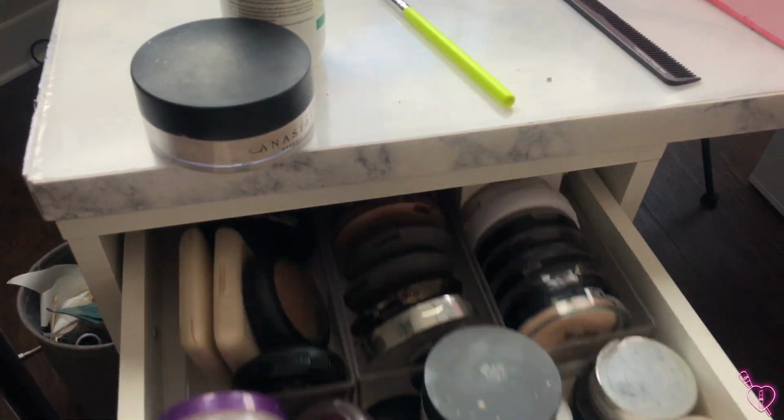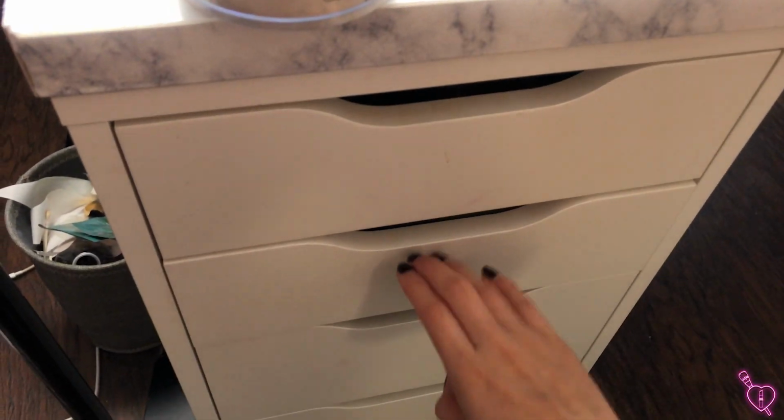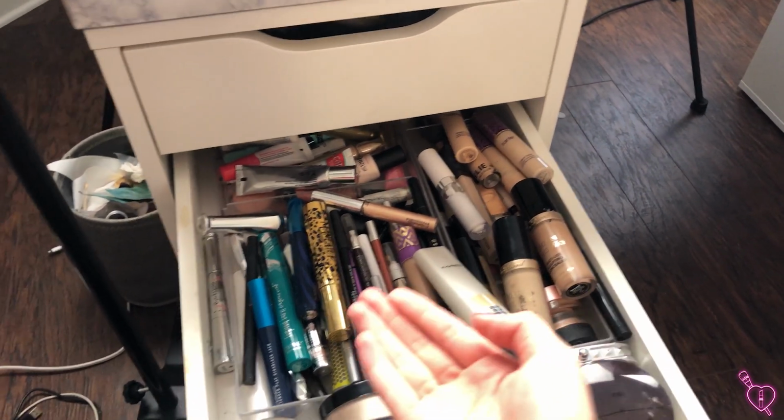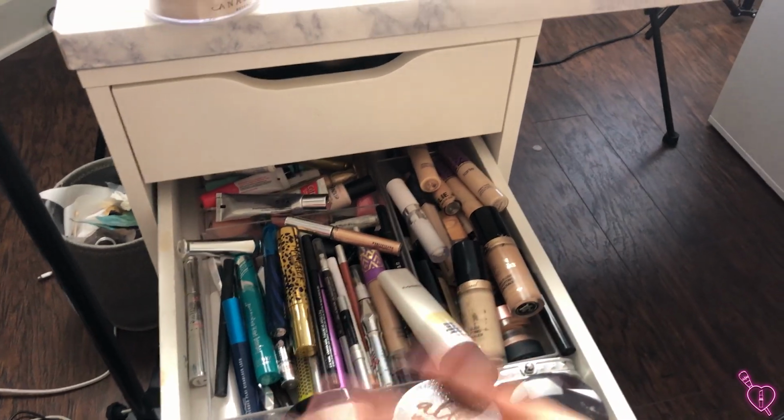So I first want to start with clearing all of this stuff out, but then we can move on to the drawers. As you guys can see, I have a lot of makeup in here too, but it's not very organized. Actually, it's probably not organized at all anymore. I have concealers with eyeliners and mascaras, and I kind of just want to have a drawer full of concealers and powder, and then you get my gist, right?